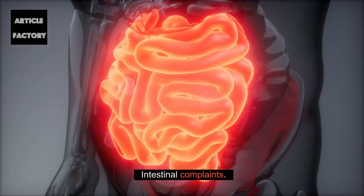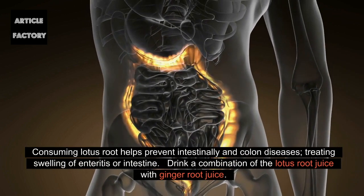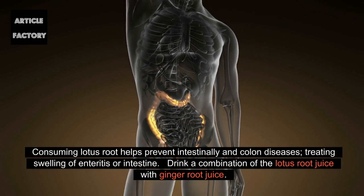Intestinal complaints. Consuming lotus root helps prevent intestinal and colon diseases, treating swelling of enteritis or intestine. Drink a combination of the lotus root juice with ginger root juice.